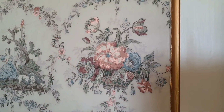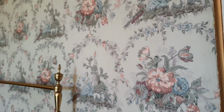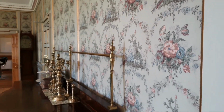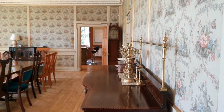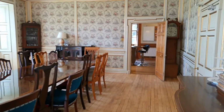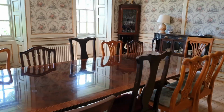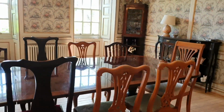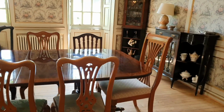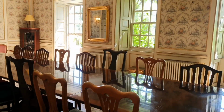The occasional guest has stuck decorations on with sellotape, so there's the odd little rip in it, which is a shame. And through there is the kitchen. This dining table holds 20 people, 22 if you have 2 people sitting at either end rather than one.